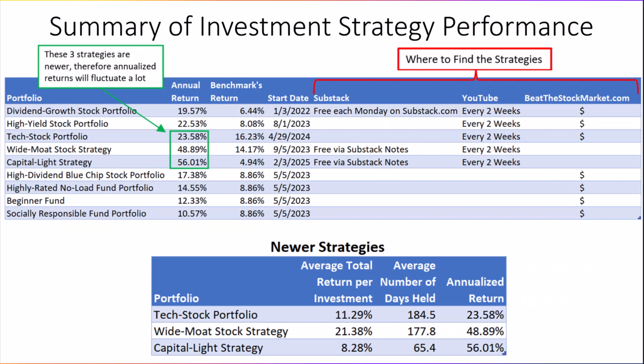Now here's a summary of our investment strategies, their annual returns, when they were started, and where you can find them. The dividend strategies are my personal favorite, since my goal is to generate passive income that is twice my annual expenses. The dividend growth stock portfolio seems to be the most popular, so I put it on Substack for free as an experiment to see if I like the Substack platform, as I mentioned on the previous slide.